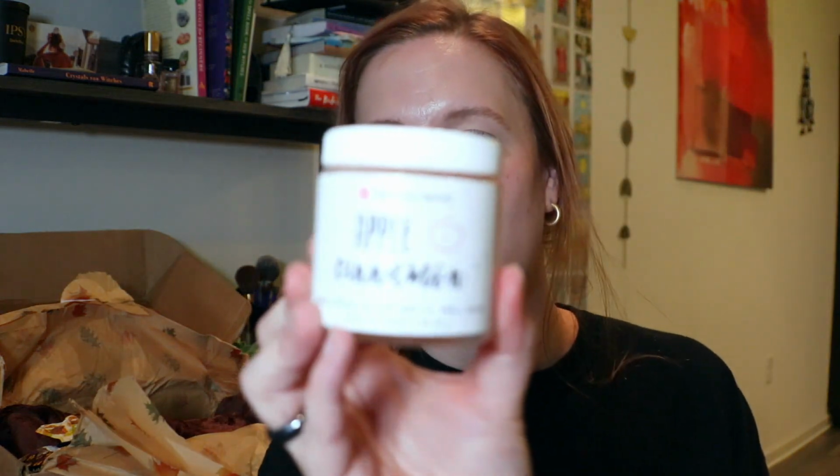Something tells me this might be a candle. Oh my god, is there a robe in there? Or is this like a joint? What is it? What is it? Bath product? Apple Cinnamon. Artisan Baths is the brand. Apple Cinnamon, hand-poured soy wax, small batch candle, made in Canada, like everything in this box.